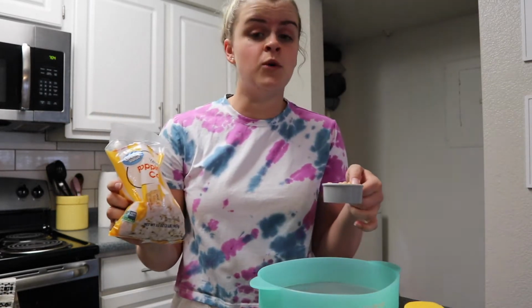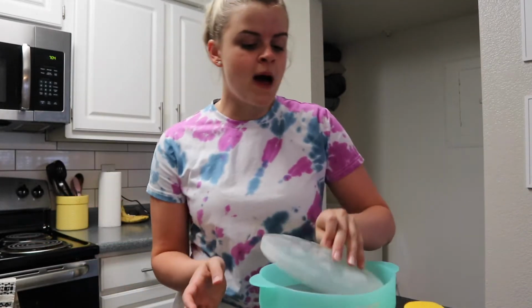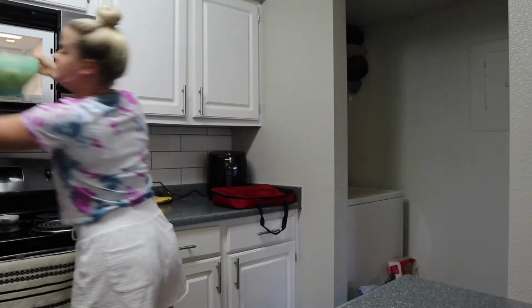A quarter of a cup fills this bowl absolutely perfectly, exactly to the top. Then I just pop on the lid and put it in the microwave for 2 minutes, and then I'll take it out and show you guys what I do next.